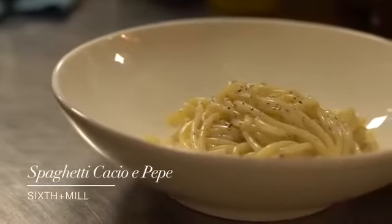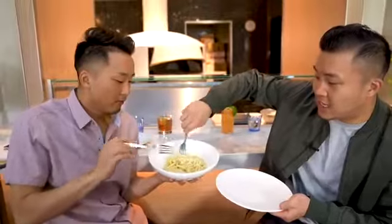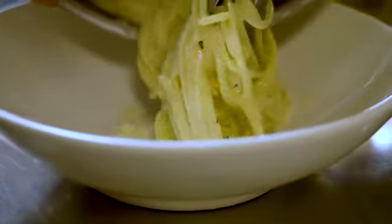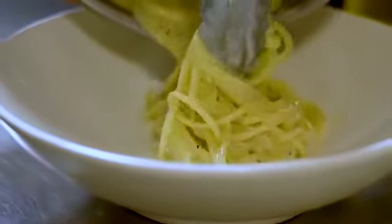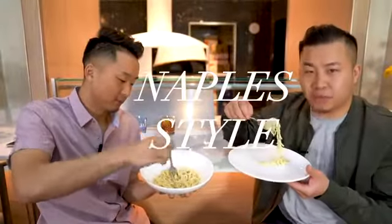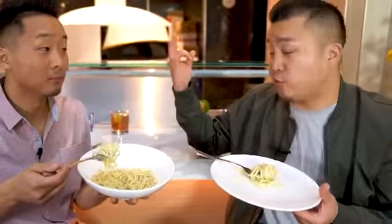This is a cheese and pepper pasta, cacio e pepe. Cacio e pepe. David, you gotta get this. Oh my gosh. You know what is dope about this? Look at that. It is perfectly cooked, Southern Italian Naples style, guys. Italy has 5 different provinces, 5 different distinct styles of food. Here in the Venetian, they're gonna have 3. 6th Mill is designed to take you to Naples.